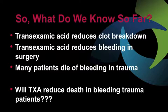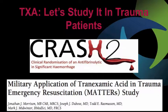So what do we know so far? Well, we know that TXA reduces clot breakdown. We know that TXA reduces bleeding in the surgical world. And we know that many patients die of bleeding and trauma. So we have to ask ourselves, will TXA reduce death in bleeding trauma patients? Well, we'll turn to the literature.